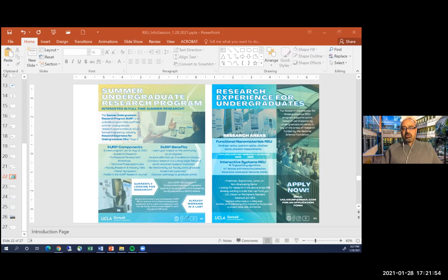There are 2 REUs, and you can see that on the backside, on the blue side of the flyer on the right side. There's the Functional Nanomaterials REU, which is hosted by Professor Chi-Wei Wang in the Electrical and Computer Engineering Department. And then there's the Interactive Systems REU, which is hosted by Professor Greg Pottie in the Electrical and Computer Engineering Department also. So both are more EECS related REUs.